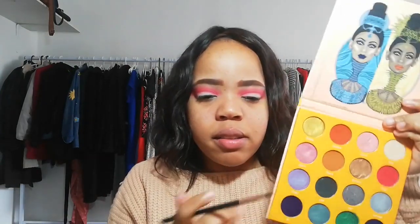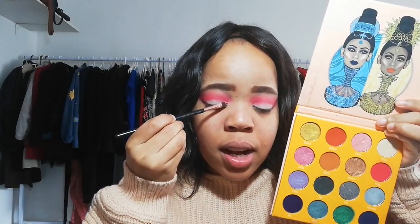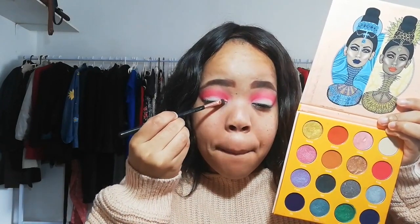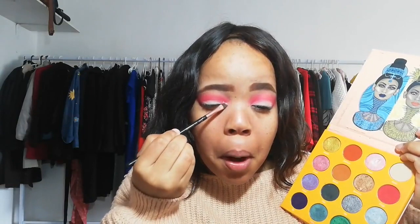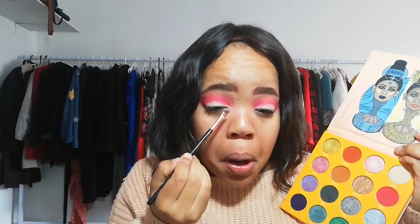This is sufficient enough. I'm going to take this iridescent shade and put that as my inner corner highlight. Just doing that. Where did it go? That's the one, right? Just to glisten up that inner corner, and we're done. Literally easy peasy. Let's get on with the foundation.